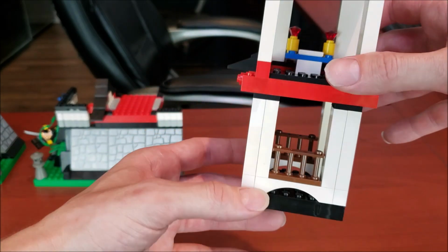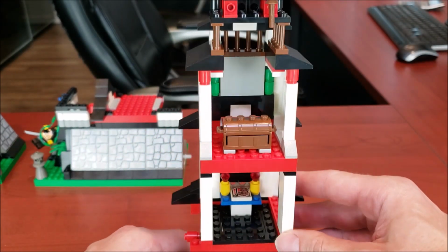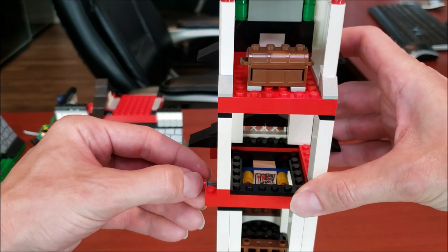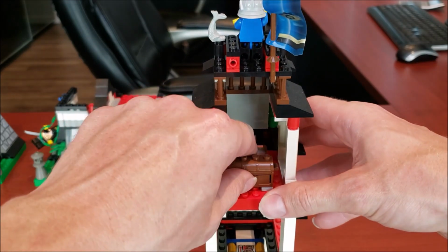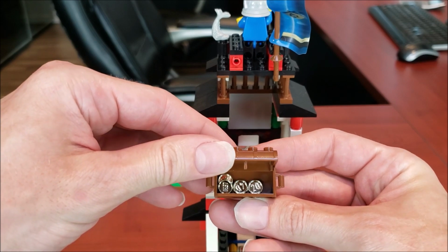It just has a standard little walkway. But in this area, there's a scroll and a diamond. And what's really cool is they really like trapdoors with this. You pull this little lever and bang. The guy gets thrown out, so if there's an intruder, you can kind of set that up. And then in here, they have a nice little chest with beautiful little gold coins.